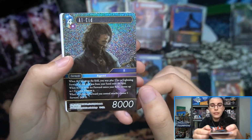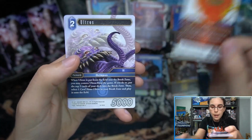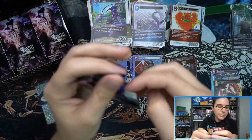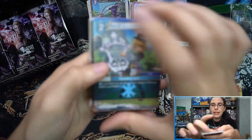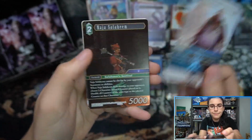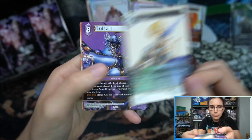We have Alcid, foil legend. Always nice to find foil legends. We have Mom Bomb, hero. Alright, I think now we might officially be halfway through the box. 1 foil legend, 3 non-foils, and 1 full art. Let's continue looking for more cool stuff here. Naja foil rare, and Zidane hero.